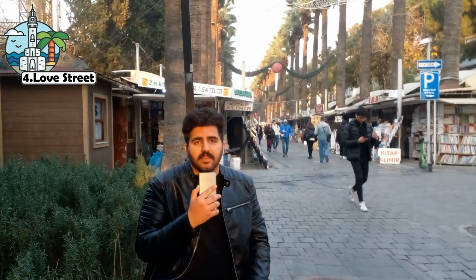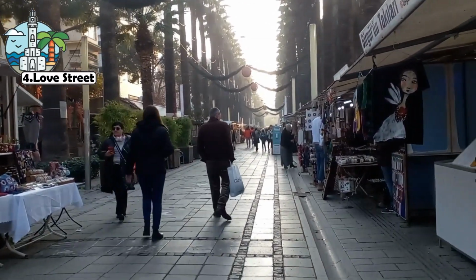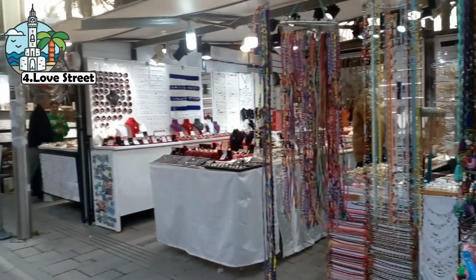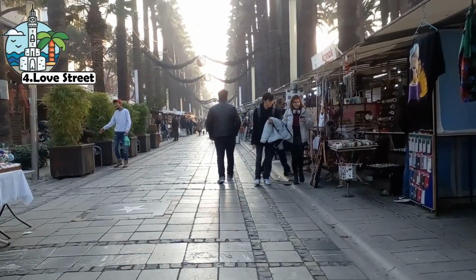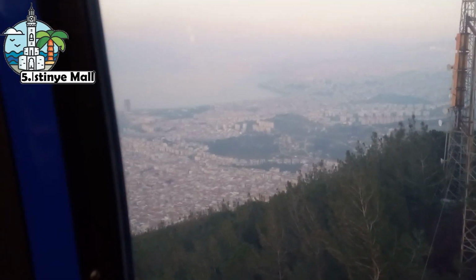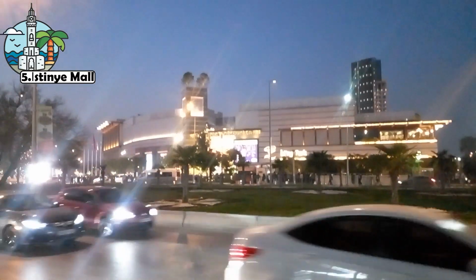We are in Love Street. Here you can see the young couples, big palms and bookstalls. And then I will go to the famous cable car of Izmir to see the city from above. Let's go.